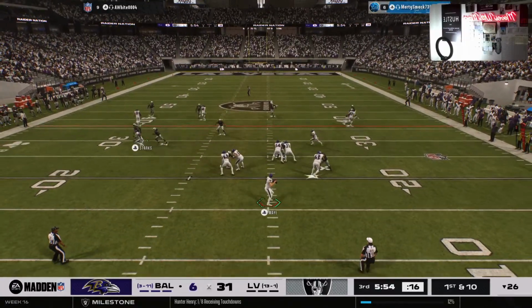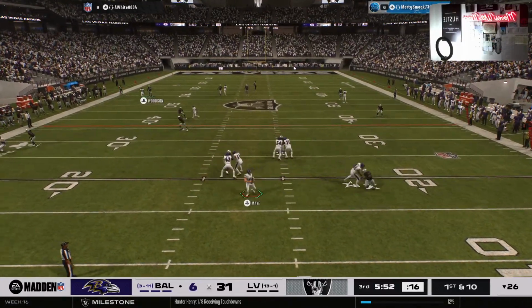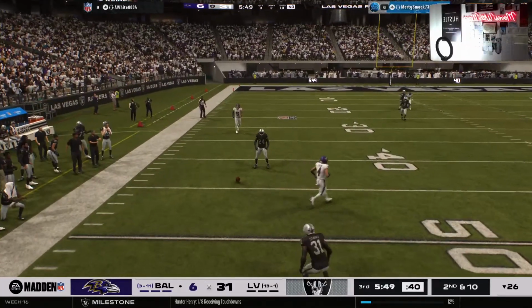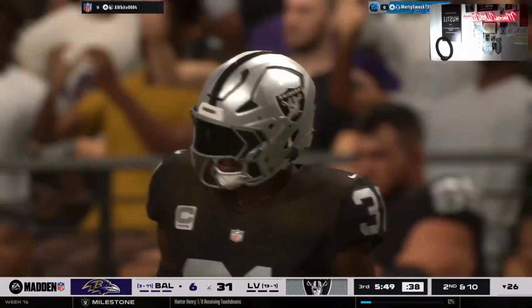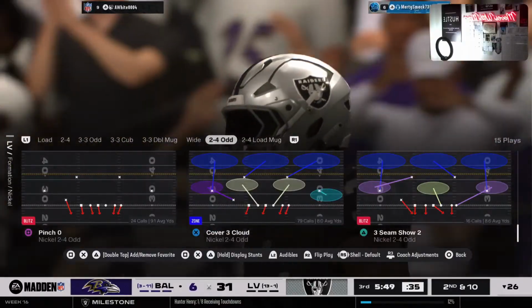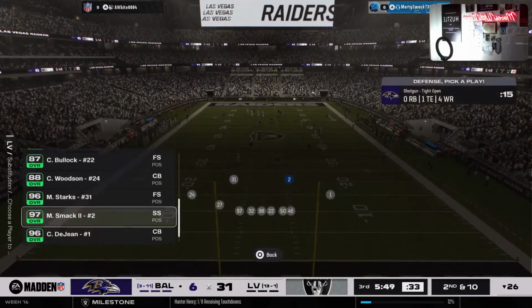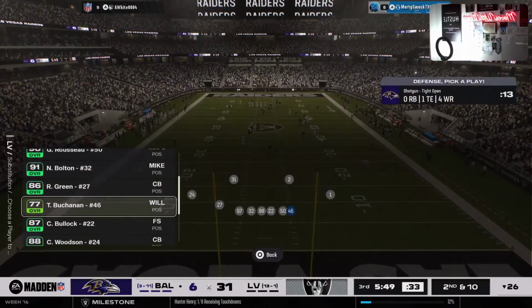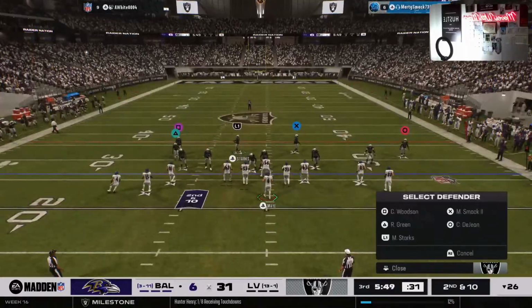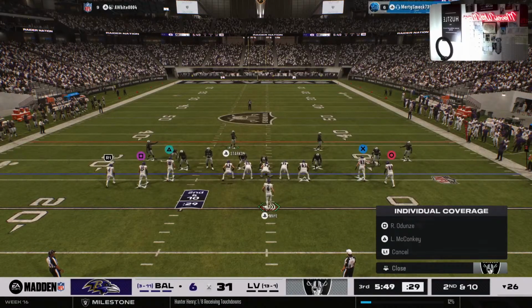Separated from the gun. Here's May. Escapes the pocket, and that's incomplete. Wanted to dial up the aggressiveness there like that, but couldn't connect. Second down. He's really starting to just about exhaust every option and trick he's got at his disposal. That time, trying to test him outside the pocket, extend the play, there was just nowhere to go with it.